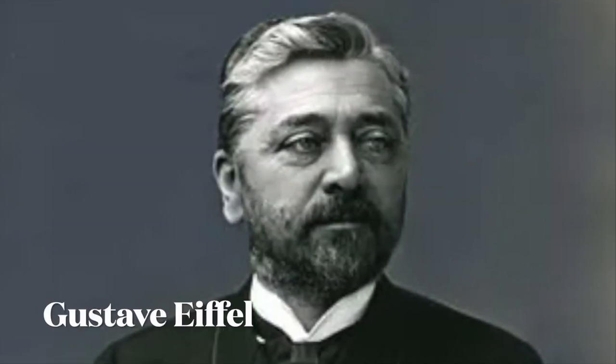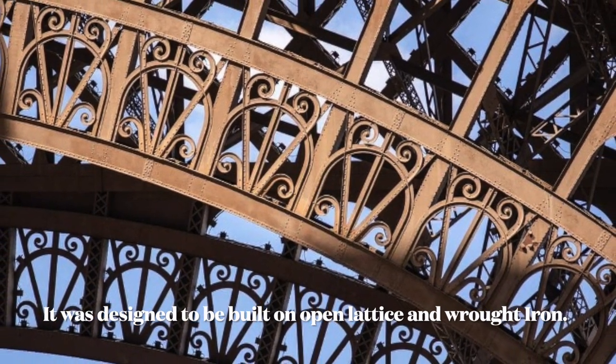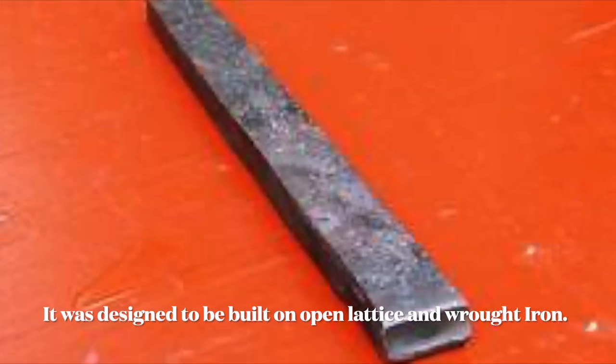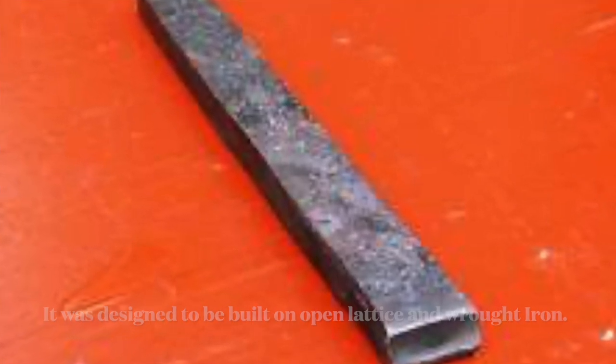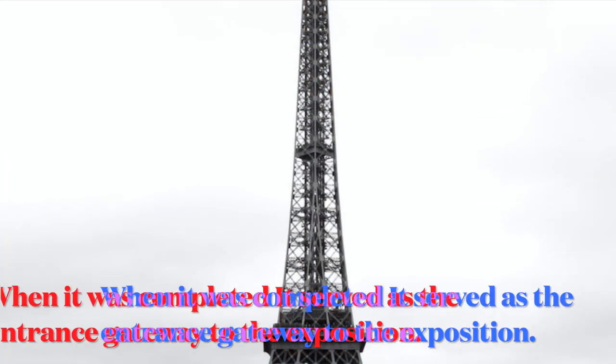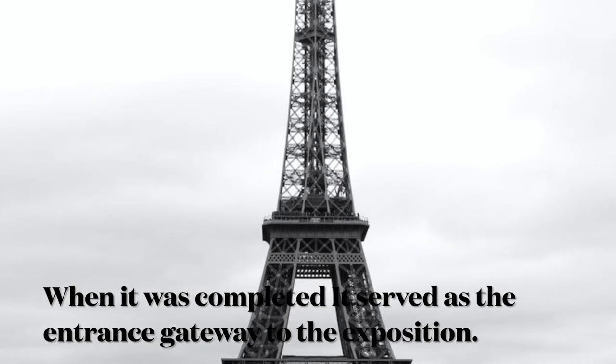Eiffel's concept of a 300-meter, which is 984-foot tower, built almost entirely of open lattice wrought iron, aroused amazement, skepticism, and no little opposition on aesthetic grounds. When completed, the tower served as the entrance gateway to the exposition.